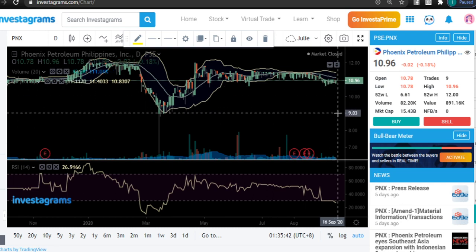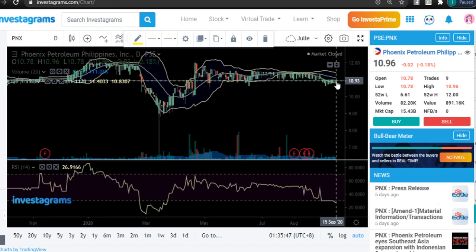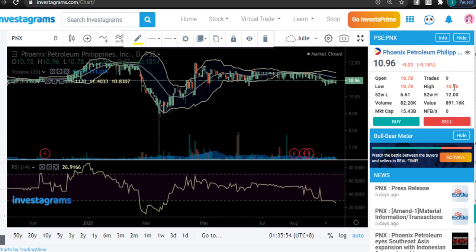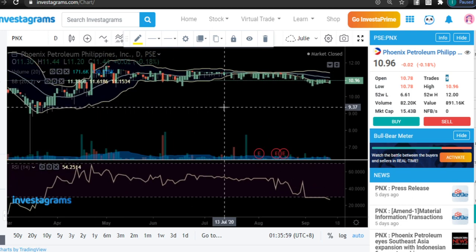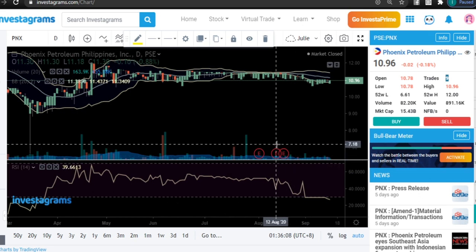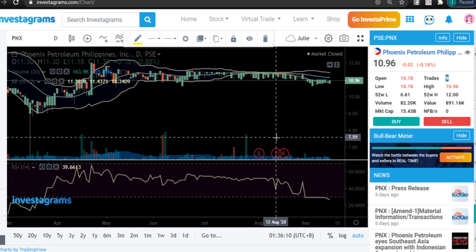So I just feel like the chances of it dropping again is really high because we're now below or at the lower Bollinger Band. So just be extra careful there. And we only have 9 trades for the day. So I think that if you will place an order here, it might take some time before it gets executed. And even if the price is already within the desired level, but because there's no one willing to buy, it might just stay there. It won't move.